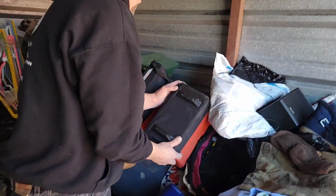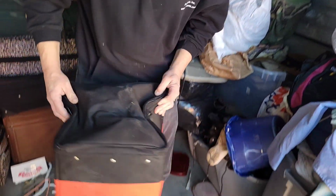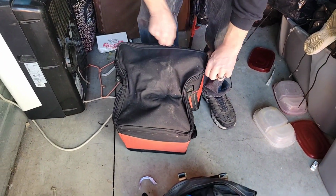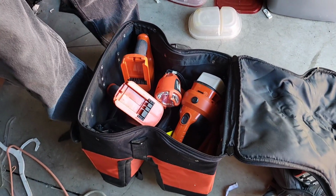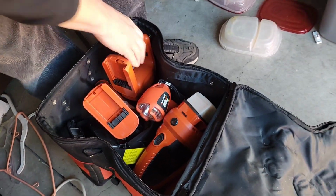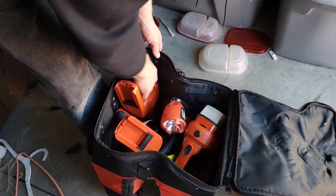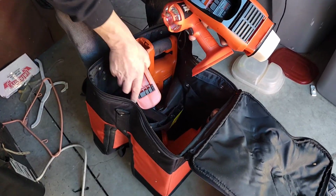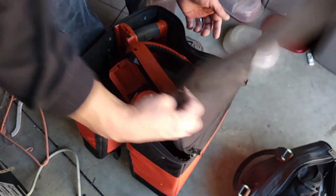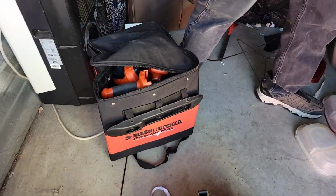What's inside these little cases? Holy smokes. This is good. This could be real good. All right. Nice. Look at this. Black and Decker power pack. Looks like we got the Sawzall. Looks like the vacuum's in here. The drill, saw, so that's a nice little case. Black and Decker power pack case.